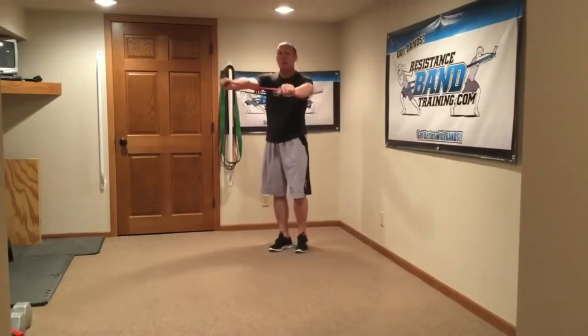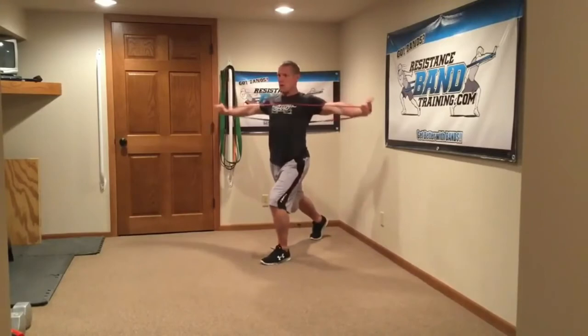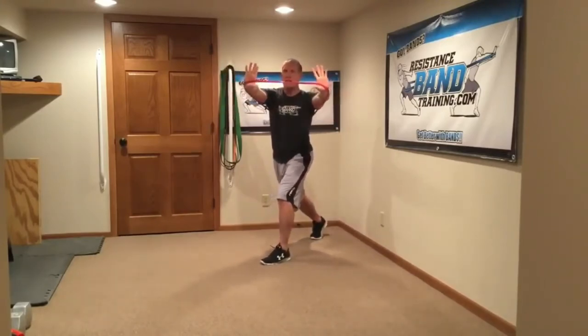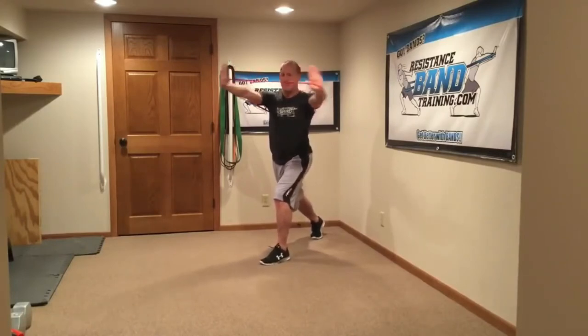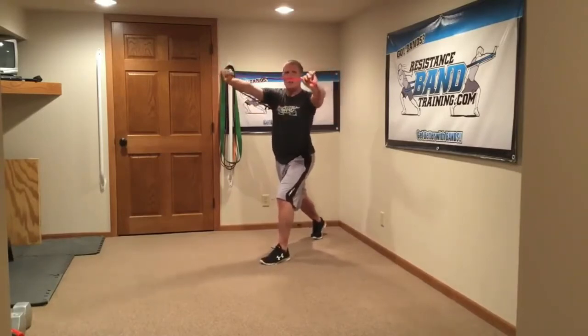From there, I'm just going to step out of it. I'm going to go into a pull apart. Two ways you can do this. You can stagger yourself and go single pull apart. Make sure the band is about 12 inches between your hands, maybe 18 at the most. Grip it a little bit, but most importantly, if you keep tension on the band, you will be able to pull it apart without any issues of the band sliding.